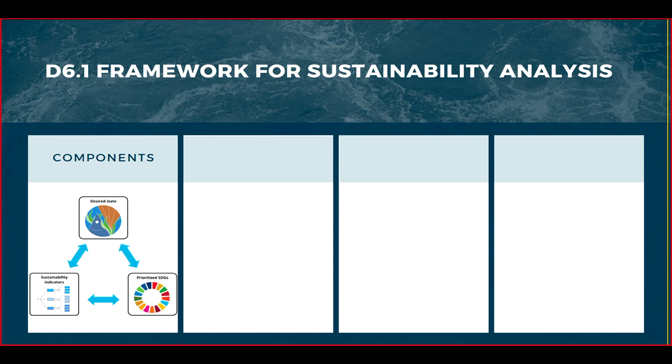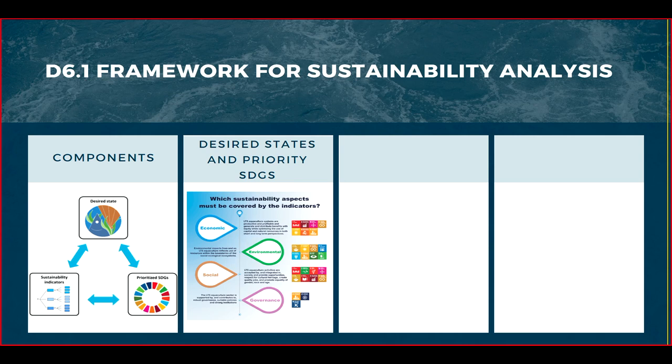We started with a framework for sustainability analysis. And here we started off by identifying what is a desired state, what do we actually mean by sustainable aquaculture. I don't expect you to read all of the text in this slide. I just want to highlight that we used the classical sustainability pillars of economic, environmental, and social, but we also added governance as a specific sustainability perspective that we wanted to dig into a bit more.